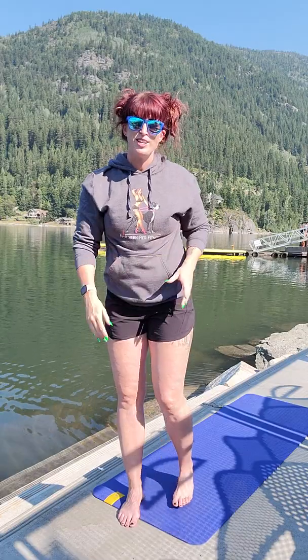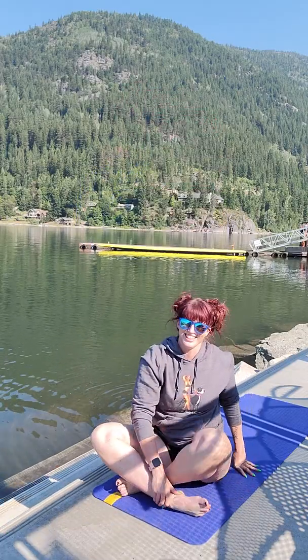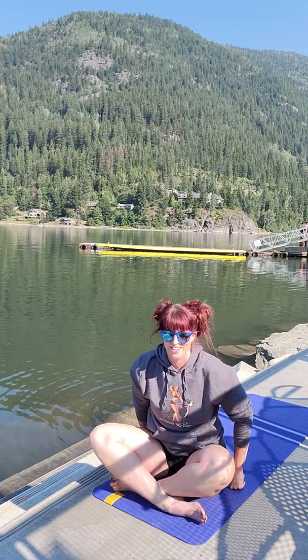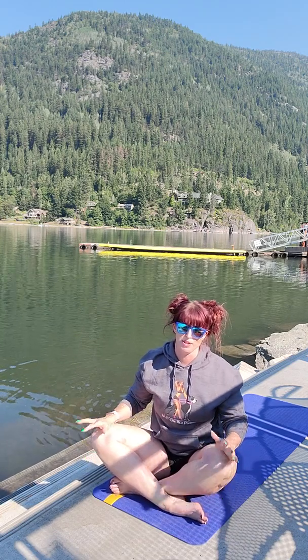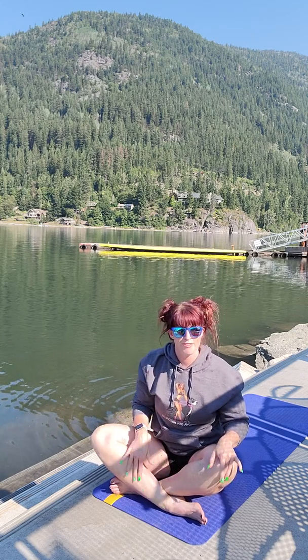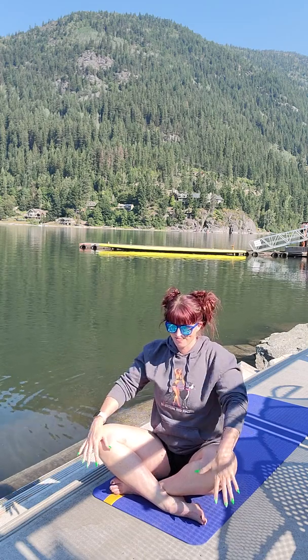So we're going to start seated, sitting nice and tall, making sure all the flesh is pulled out from under the sit bones, crossing the legs in whichever way you feel comfortable. But we will switch up later, so just make a note as to what leg is in front. I, for myself, have my right leg in front. That is my natural seated position.